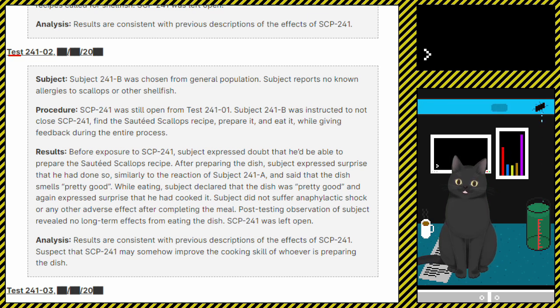Test 241-02, redacted date in the 2000s. Subject 241-B was chosen from general population. Subject reports no known allergies to scallops or other shellfish. Procedure.